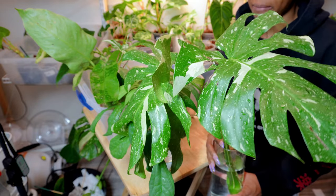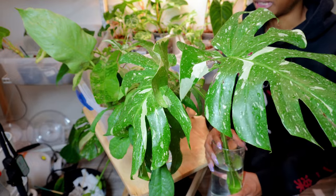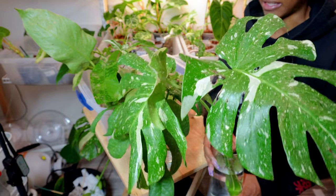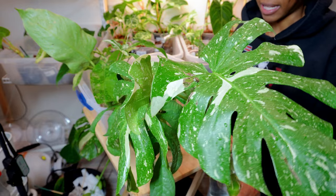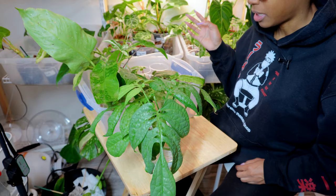I'm really particular about how I sell the plants. I want to wait until they are really, really rooted before I send them off to anybody, because I just don't want anybody to open their box and their plant is completely dead, you know what I mean? So yeah, that was my little Thai constellation rant.